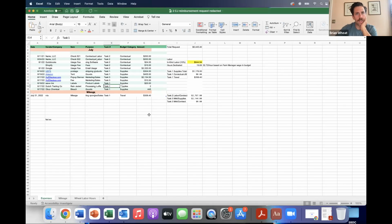Can you all see this screen, this spreadsheet? Okay, excellent. So what I did up front is I created a spreadsheet that I could use every month, right?